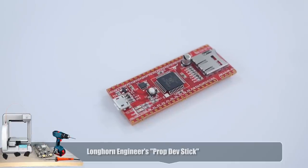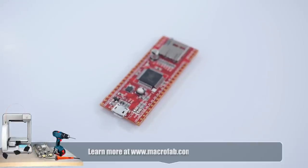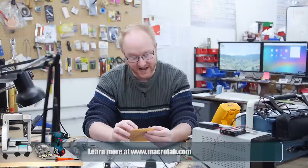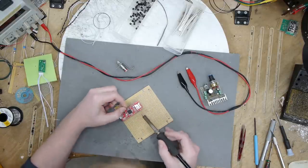So I had my friend send me another one of these. This is the prop dev stick. It's a microcontroller that can do audio and it has an SD card built into the board. And this is the same thing we use to run the Hackmanji game that we made a few months ago. So we can actually just use the Hackmanji audio code for this project. So I put some headers on it, as you can see. And I like to put the headers in place and then solder it.